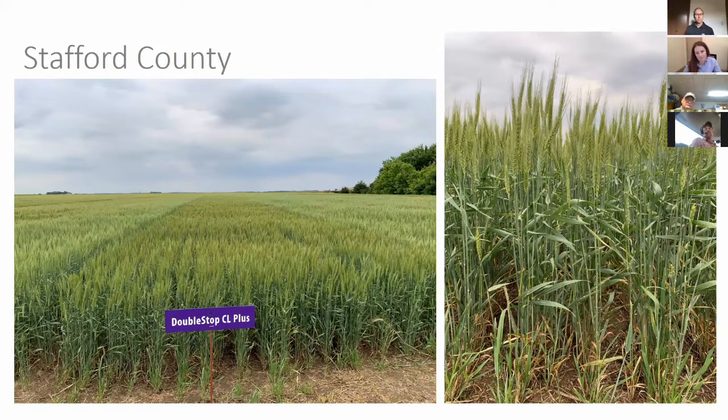But that CL Plus tells us that it is a Clearfield variety. So that means that it is resistant to the Beyond herbicide, which is an ALS inhibitor herbicide, which gets a pretty broad spectrum of grasses and broadleaf weeds as well. So if you're in a situation where you need to control weeds, of course, crop rotation is your management number one. But if you're in a weed system where you need to control weeds, especially grassy weeds, this Clearfield technology is a pretty good one. And we also have Co-axium that I think we're going to talk about here in a little bit.